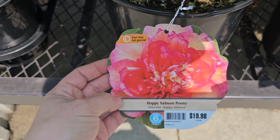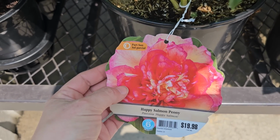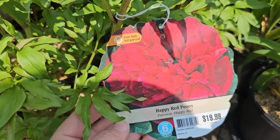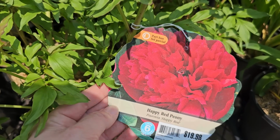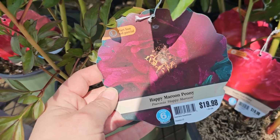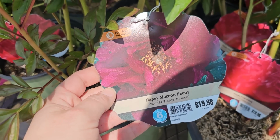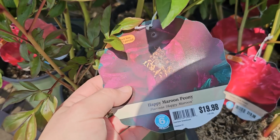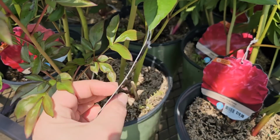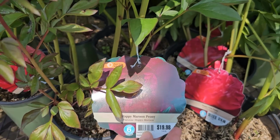They also have this Happy Salmon variety, which looks really beautiful. And Happy Red. So a few different colors to choose from in these peony containers. And check this one out. It's maroon, Happy Maroon Peony. Gorgeous. These are gorgeous spring flowers and so fragrant. An absolute beauty in the garden.